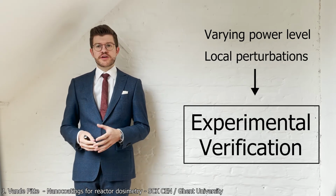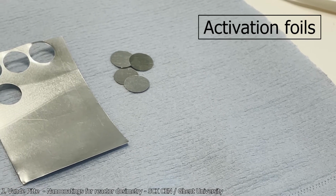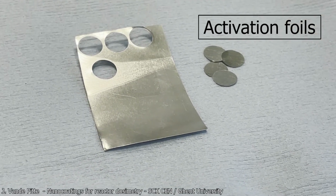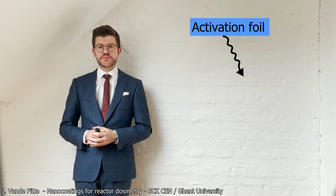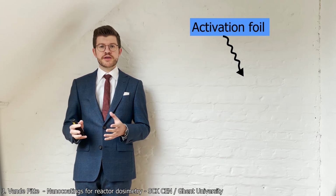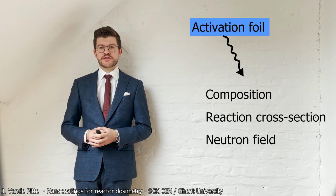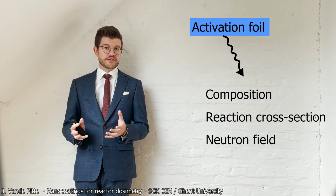Reactor dosimetry is the experimental field that deals with characterizing the neutron fields that were present during irradiation. One way to measure different neutron flux levels is with activation foils. This involves the exposure of a probe to the neutron field of interest. The exposure causes neutron capture and transmutation reactions in the material of the probe. Some of the reaction products will be unstable and decay by emitting gamma rays that can be detected. The measured activity of these products depends on the composition, the reaction cross-section and the neutron field that the probe was exposed to.